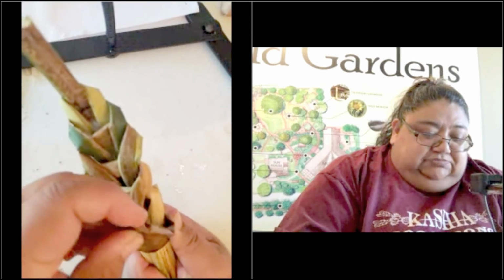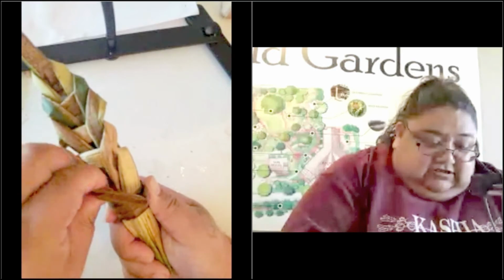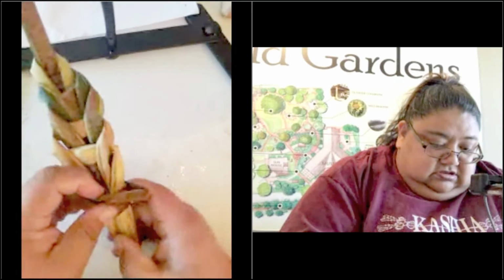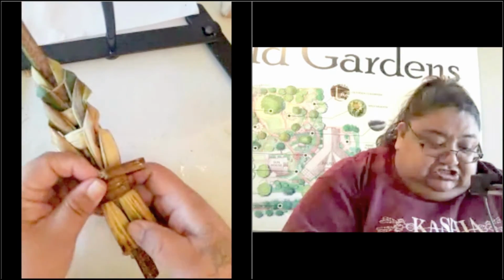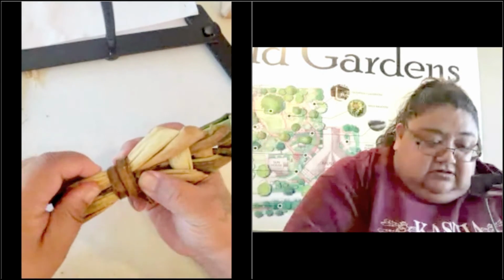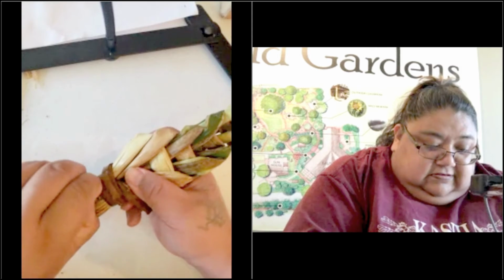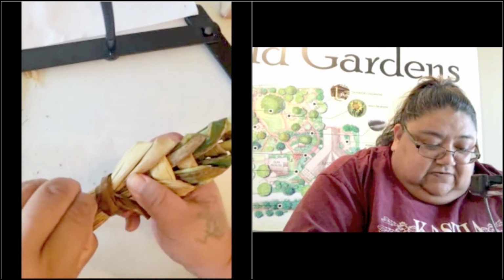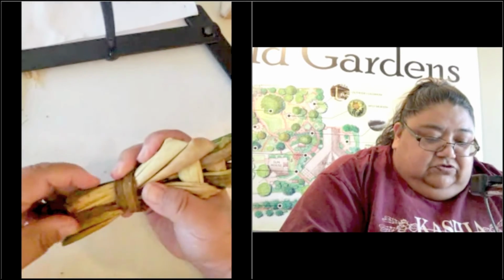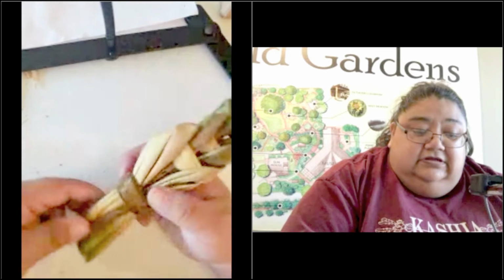And it's just a basic wrap, wrap, wrap. And then I'm going to take this part that I cut like a needle, and I'm going to go down the middle. And it should start showing. There it is. And I'm going to start pulling it little by little because the bulrush will shred. And there we go.